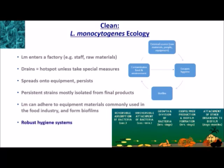The way to avoid it is to have good hygiene systems. That means cleaning, physical cleaning, getting rid of the protein first, and then disinfecting. And I've put a link here to some guidance which I've already provided to Food Focus. It's freely downloadable. How to clean and disinfect in very top level terms, and it includes cleaning schedule examples and what certain chemicals are suitable for, what surface materials, for example.